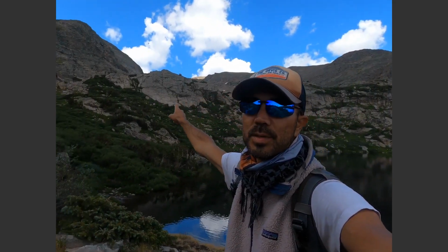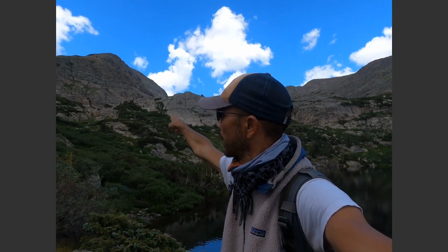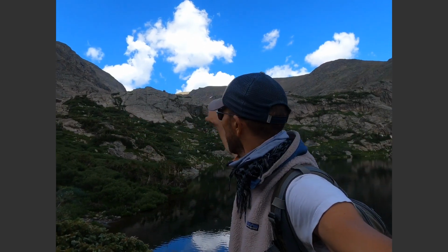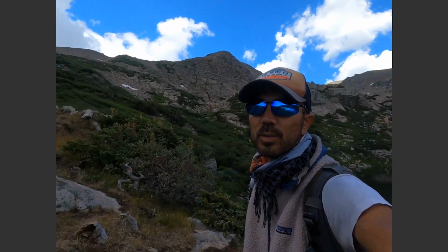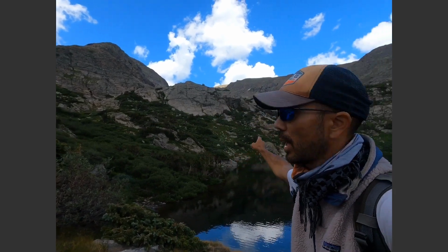Up this hill up here, it looks fairly steep, but there's a decent trail that goes right up to it. We were gonna climb the waterfall today, but neither one of my kids want to. So we were gonna climb up the waterfall. There's 2 lakes that sit right up on top, filled with brook trout. There's a 3rd lake to the right.